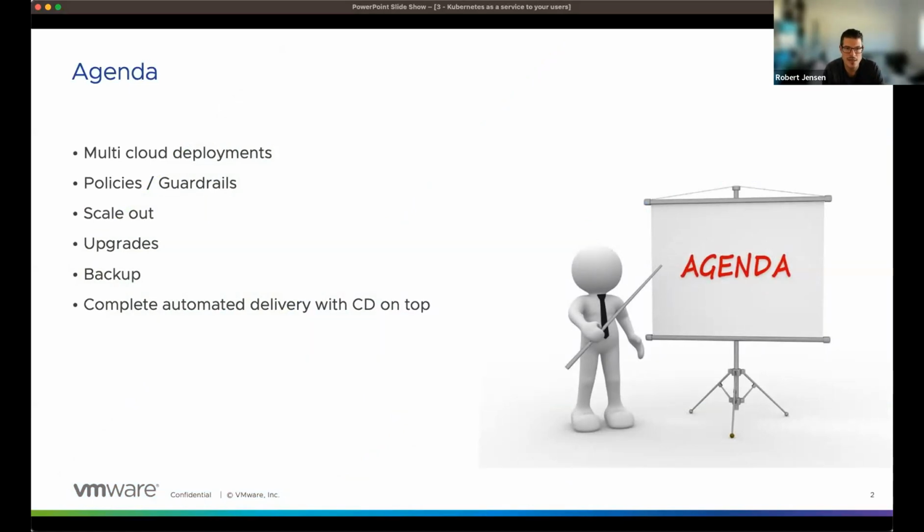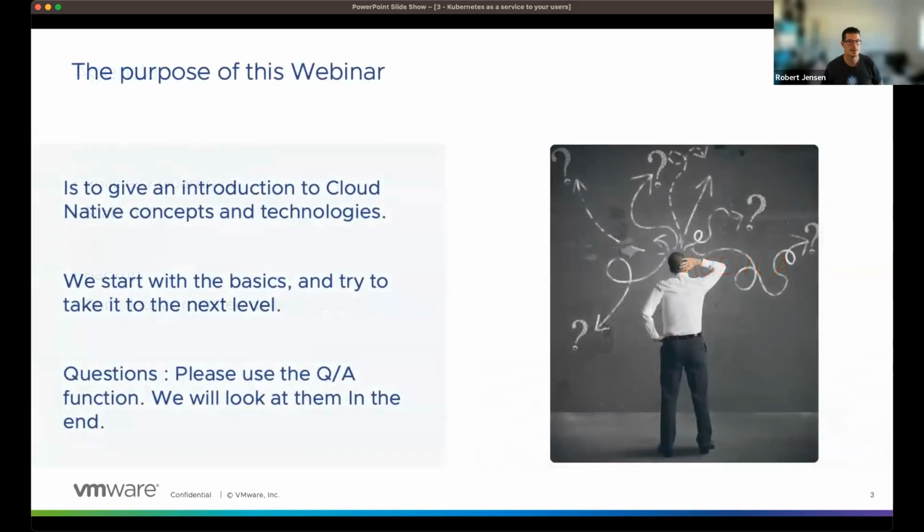If you remember from the last time, we talked about continuous delivery. And this time we'll build on top of the Kubernetes clusters that you're actually delivering. If there are any questions, just use the Q&A and post them. My colleague Vesco is here as well, and will also be looking after the Q&A. If it makes sense to interrupt the speaker, he'll do that. If not, then we'll take it in the end.